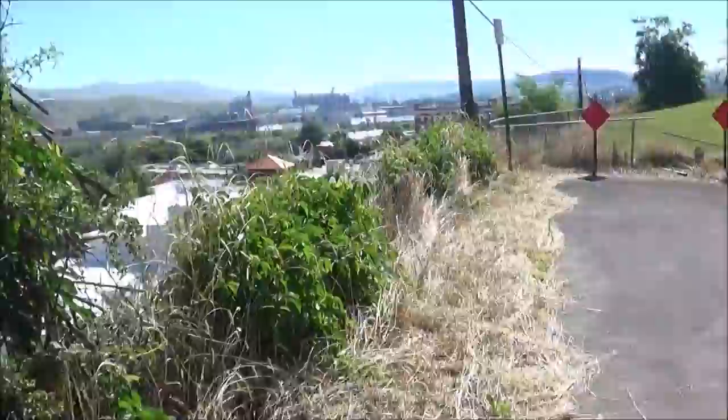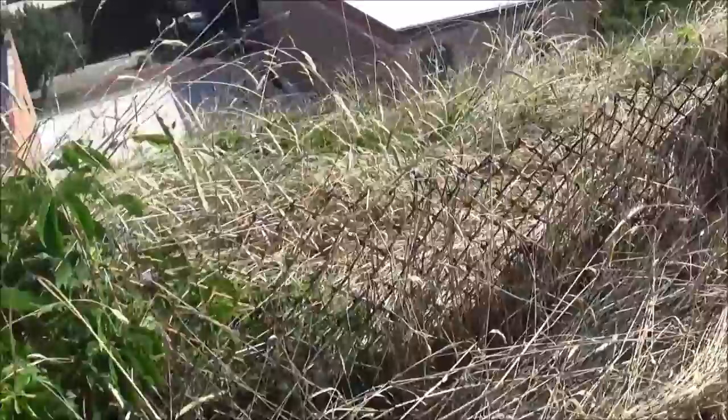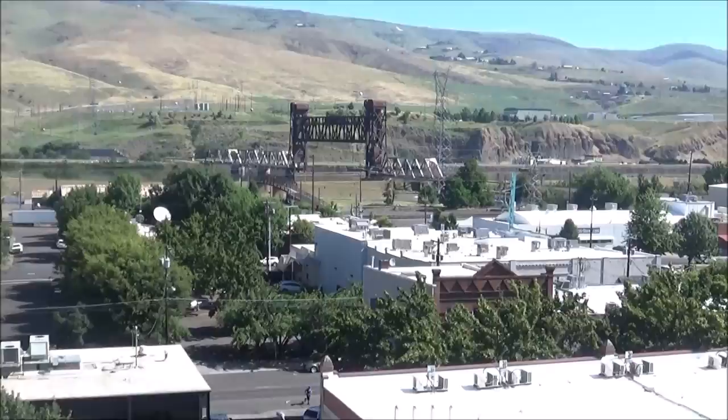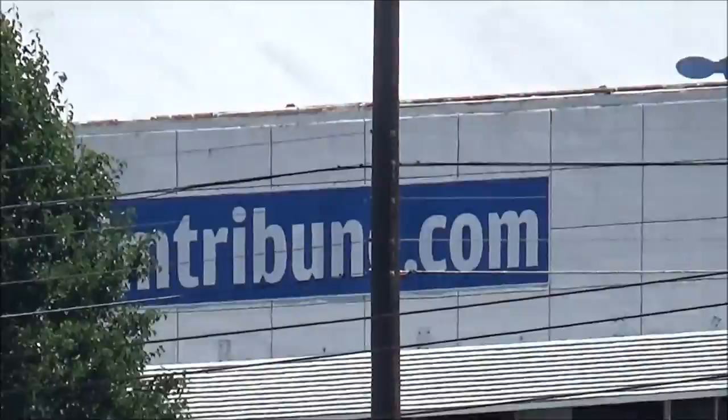They reach everywhere. Tentacles spread across the city. You can see the rooftops pretty good. A little bit of a fence here. I can't see my car. It'd be down there in the library somewhere. It's in relation to this train bridge. And that, yeah, next to the Star Tribune. Or the Tribune.com. Something Tribune.